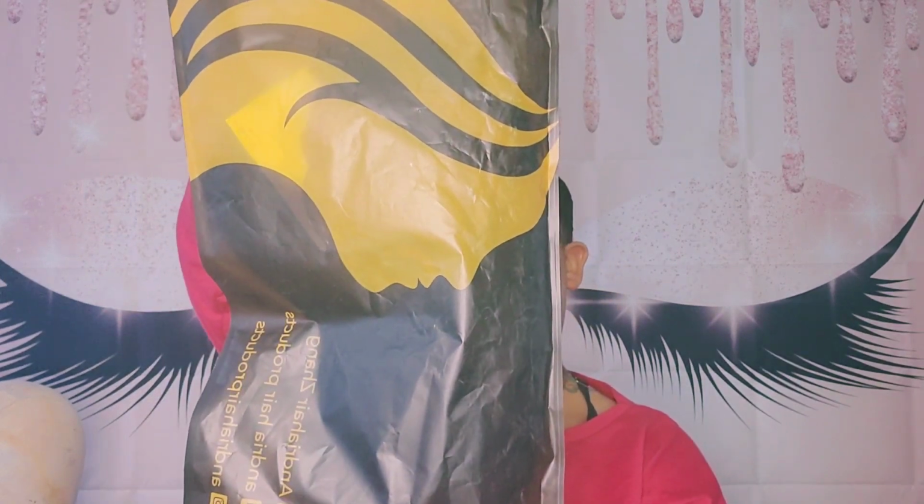So I am so excited just to see what this is, because there are so many wigs out here now, so many companies. I was like, I won't know what to choose. So we're gonna see what she picked for me. Okay, y'all, so here is the packaging, and you still can't see in the bag, so she picked good.